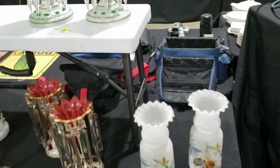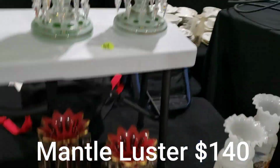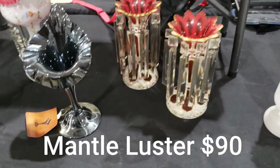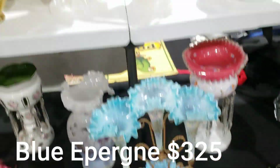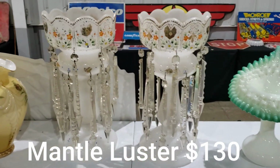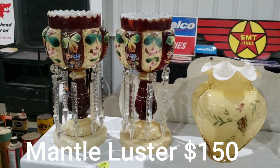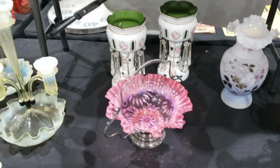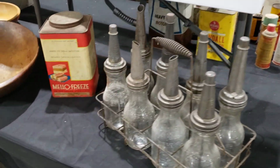I mean, this is just gorgeous stuff, guys. I'm going to try to get in on it. This Epergne. But that's a hard part when you're a reseller at an auction, is that you only can go so high in a price. You just can't go all willy-nilly, because at the end of the day you got to make a profit off of stuff.